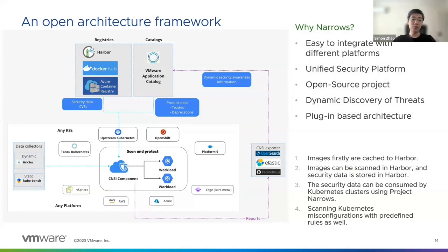Here is a typical user journey of this project. Images are firstly cached to Harbor from some third-party registries, such as DockerHub. Then images can be scanned in Harbor and the security data is generated in Harbor. After that, the security data will be consumed by Kubernetes clusters which have Project Neros installed. And finally, the scanning result of the Kubernetes cluster, along with all the misconfiguration information of the clusters, will be gathered.